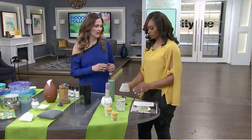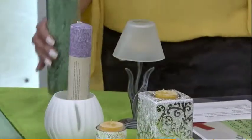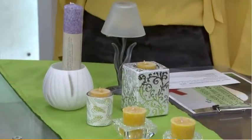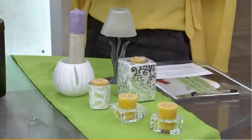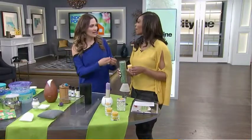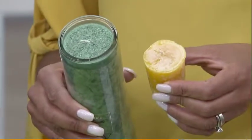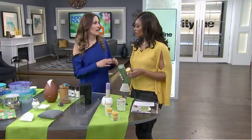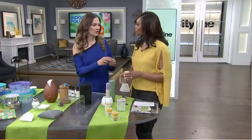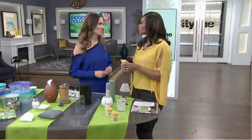So instead, I recommend using candles that have sustainable palm oil or beeswax. Get as natural as you possibly can. What's great about beeswax candles is that they'll clean the air because they have negative ions that attract the positive ions in things like dust. So keep your house well ventilated, and when it comes to candles, make sure you cut the wick down to about a quarter inch, so that the flame doesn't get out of control.